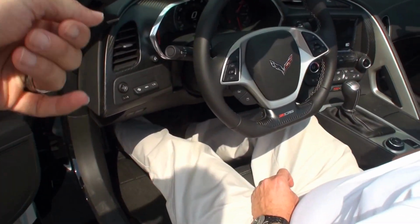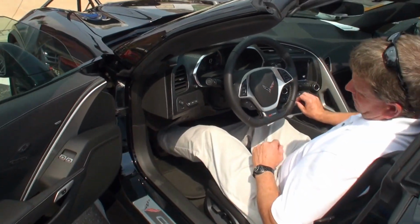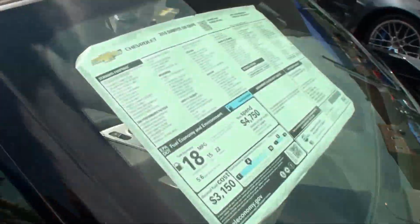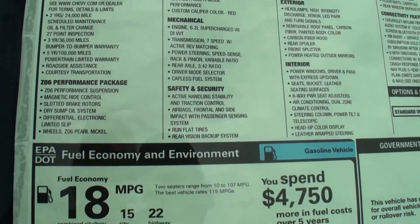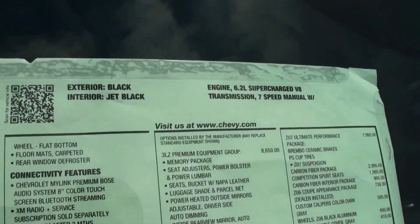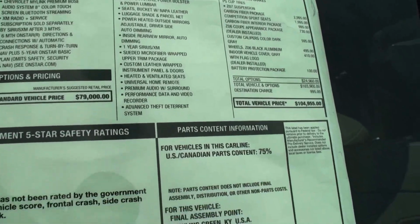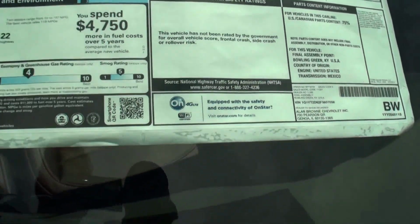All right, Terry, let's pop the hood. Yep. And we'll shut it off for a second. Let's take a look under the hood. While we're doing that, I'm actually going to get the sticker. So you can see all the details on the sticker. You can stop and pause there at any point you're comfortable with. You see the jet black interior with the black interior. And this way you'll know where to go to pick it up as well.